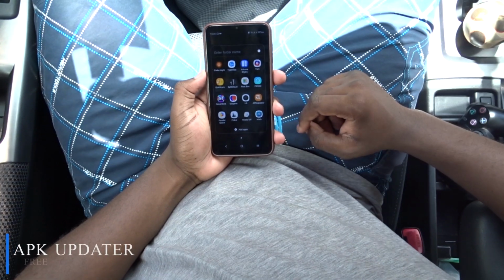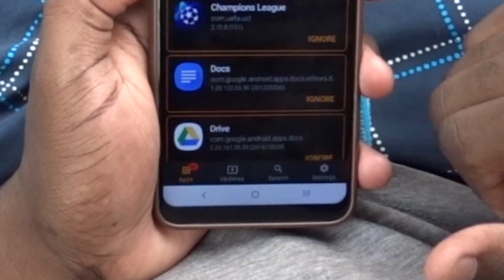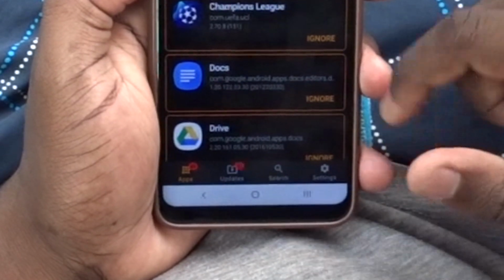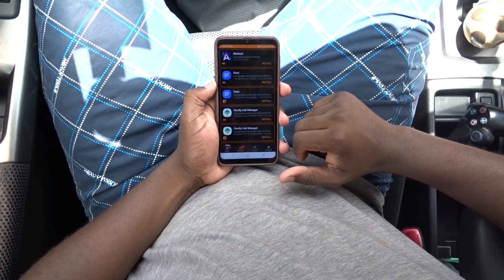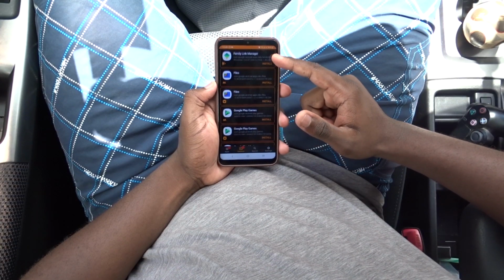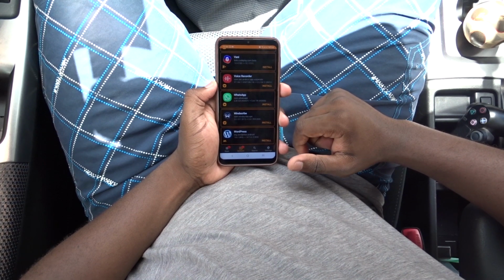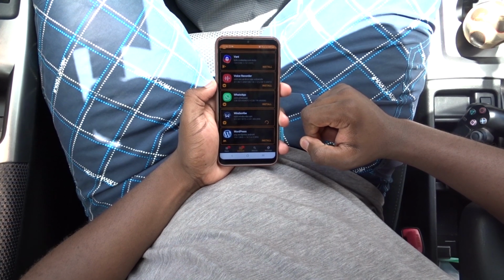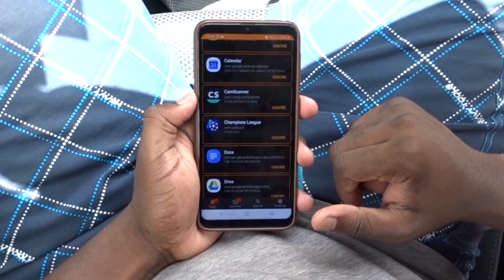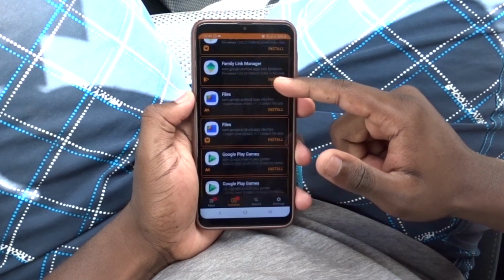APK Updater. The app does just that, updates the APKs on your phone. We all have those APKs on our phones of example apps that aren't available in our respective countries. Updating these apps can be challenging and might require you to uninstall the old app. APK Updater takes the hassle off your hands by scanning for the APKs on your phone and updating them automatically. A pretty nice app to have if your phone is loaded with APKs.